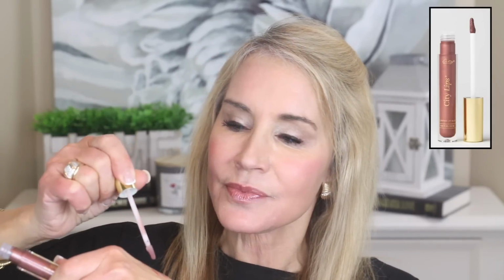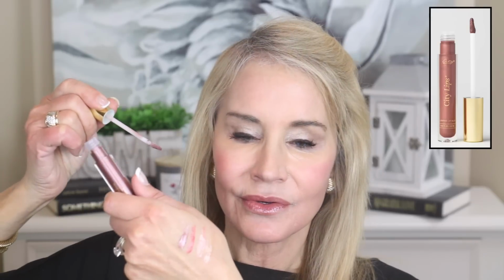Now, this one is very similar to the Sparkling Cider. This is the Plum Springs. And I'll go ahead and show you that on my hand. Oh, I've got a hair there. There we go. Plum Springs. Ooh, that's pretty. Look at that. I love that. Okay, I'm going to go ahead and get rid of this one. And I'll put this Plum Springs on.